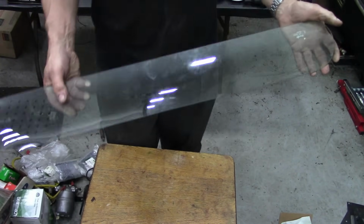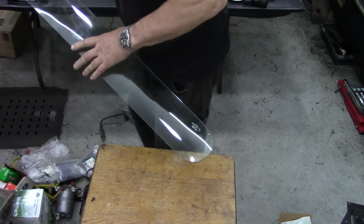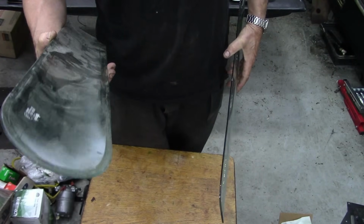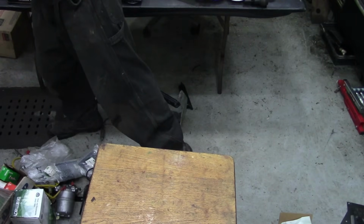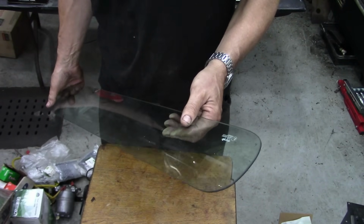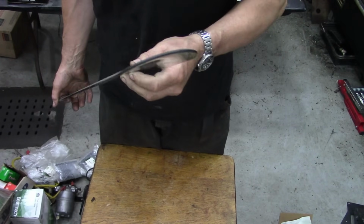Alpine windows. Now I've cleaned this one up, and they do come nice and clean, but they are, well, like I say, shop soiled, but I'm not going to spend a lot of time cleaning them up. But they are the genuine articles, and they do, like I say, come really clean. I have 3 sets. I have no rubbers, but these are $100 for a pair, not each, a pair.